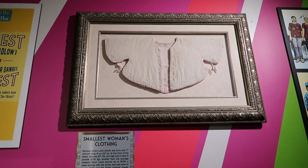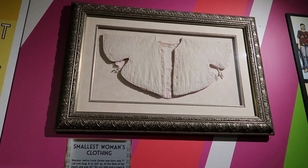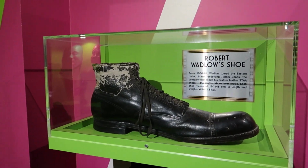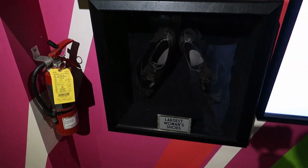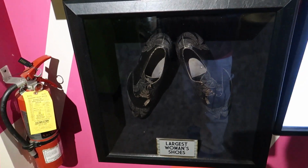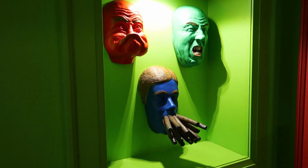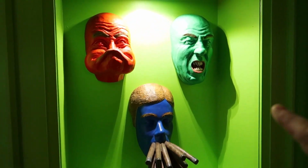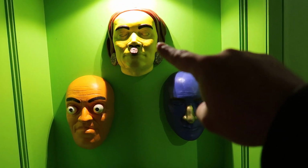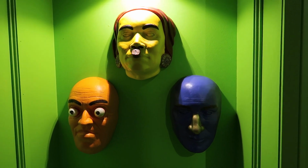Here we have the smallest woman's clothing belonging to Lucia Zarate. There's one of Robert Wadlow's mighty shoes. And then these are the largest women's shoes. Not sure who they belong to though. You can see the masks there of some of the famed Ripley's characters. Some of these that weren't in the room were the Crocodile Man and the Gurning Man. And then the woman with the lock in her nose, that's the Cuban Popeye. And then the king with the golden nose there.